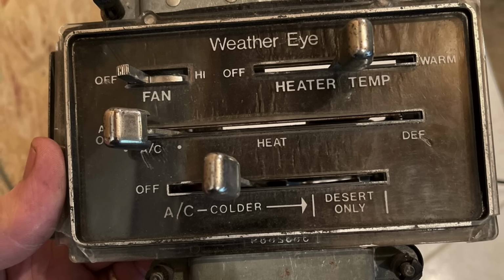So that slider bar that you see there for AC colder, and we're going to talk about in a second the desert only, which was the most extreme position, controlled the degree to which the compressor cycled on and off. So if you wanted warmer temperatures, you would keep the slider bar to the left in this case, and the compressor would cycle on less frequently, so the air outlet temperature wasn't as cold. There was no way on AMCs with these types of controls to have the air conditioned air blow over the heater core. That just was not an option. It would be in later years, but not when you see these types of controls on your AMC.